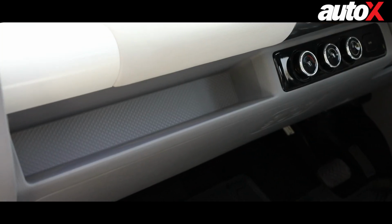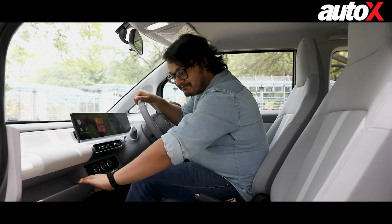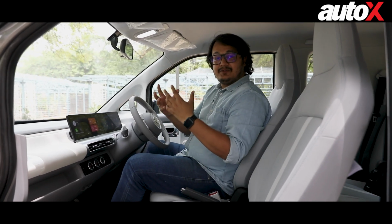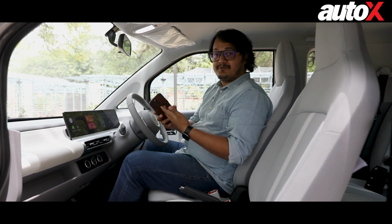Speaking of which, you don't have a conventional glove box. What you get is this dash compartment over here, so you can keep your phone if required. But what's also interesting is how MG has made use of space in the doors. Now, for example, I own an iPhone 14 Pro Max.